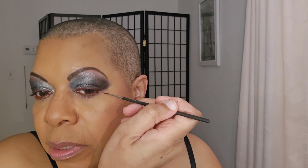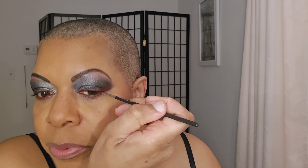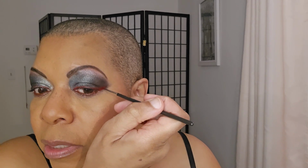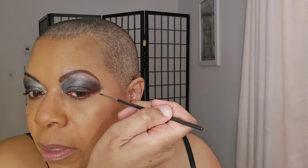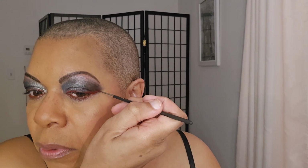So we're going to do a wing. So I just don't know. I don't regret the purchase. And again, I really do like these quints. I was going to say quads. Quads are 4, quints are 5. And I really, really do like the formula. I really do like the looks I've done with it. I like this look a lot too.